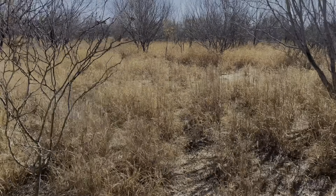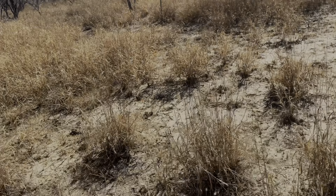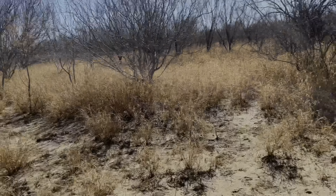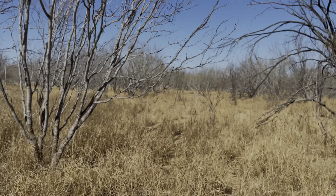Look at that. There's probably some spiders there. Be careful of that. See, there's like a little trail there, and this trail over here. There's many places we can go. It's a bird.